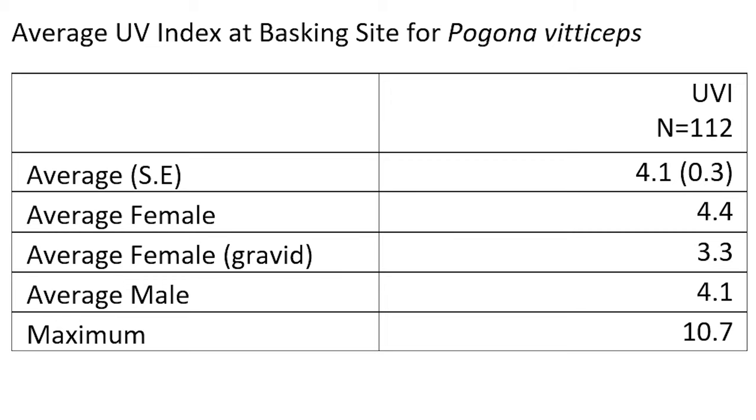The unit of measurement for UVB is expressed as the ultraviolet index. The stronger the radiance, the higher up the indices we get. The UVI can be measured using a Solarmeter 6.5. What UVI do we actually need for bearded dragons? Luckily, researchers actually studied bearded dragons in the wild, and out of 112 bearded dragons found, they found that the average was a UVI of 4. So we need something to give our bearded dragons a UVI of 4 in their enclosures.